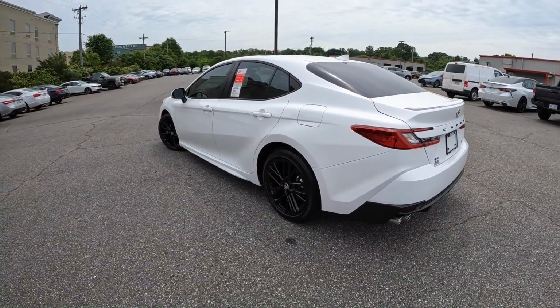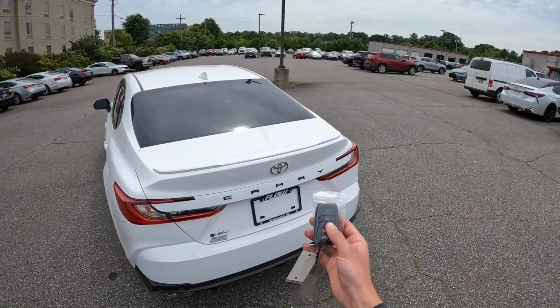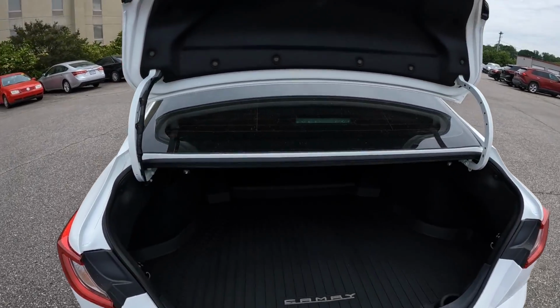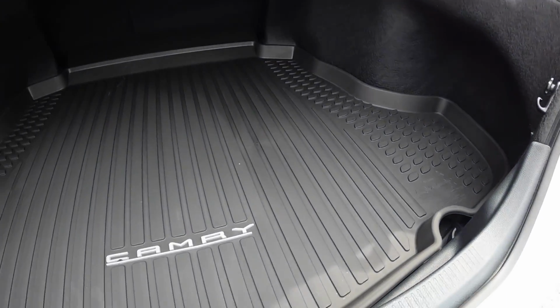So it looks really good. I think the updates look fantastic. Really good looking Camry for sure. For the trunk, you can just hold down the button. It'll automatically pop open, spring assisted. You have 15.1 cubic feet of cargo space in here. And honestly, it looks super roomy.